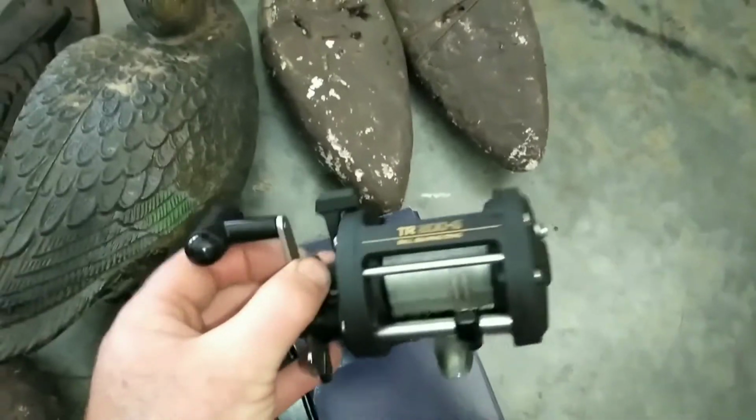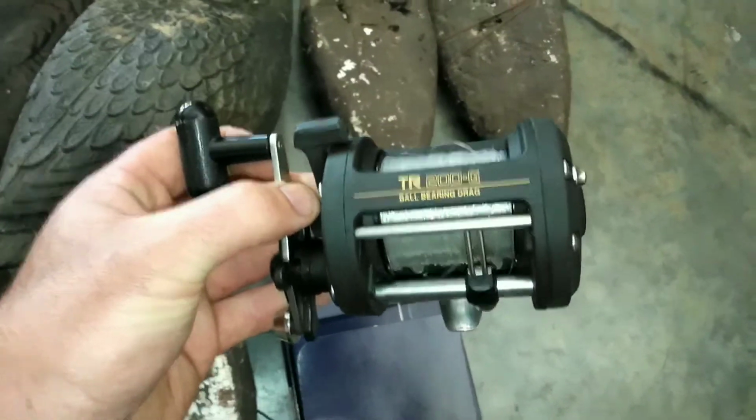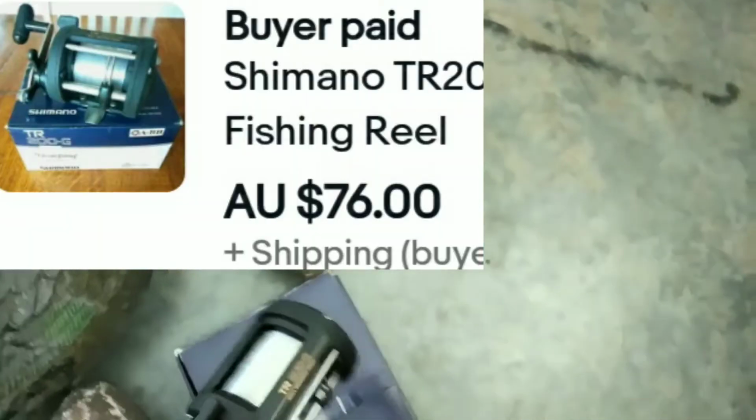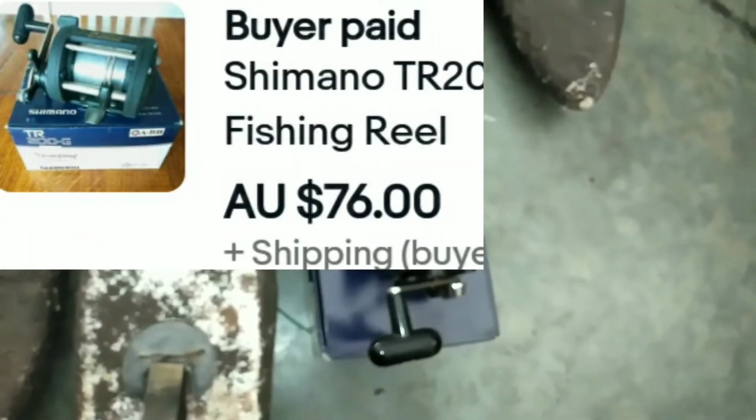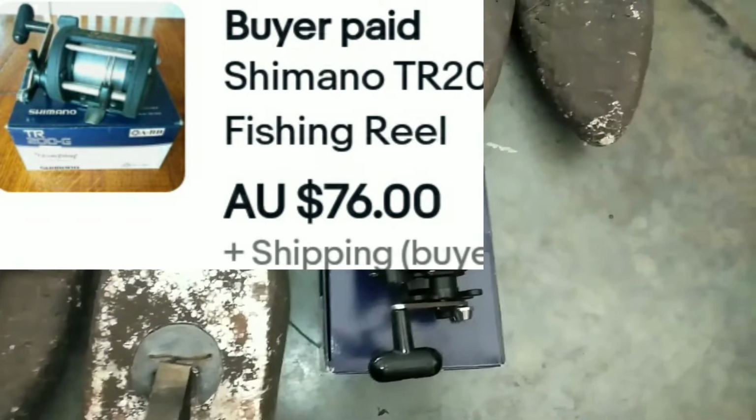Picked up this nice fishing reel. It's a Shimano TRG. So these go for about 140 brand new. This one's in mint condition. I think I paid $30 for that, so yeah, I'm hoping I can get about 70 to 80 for that one.